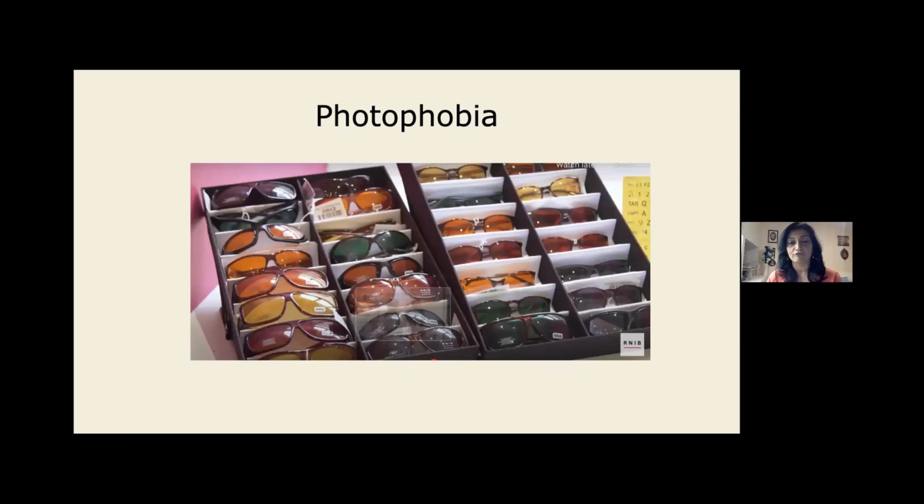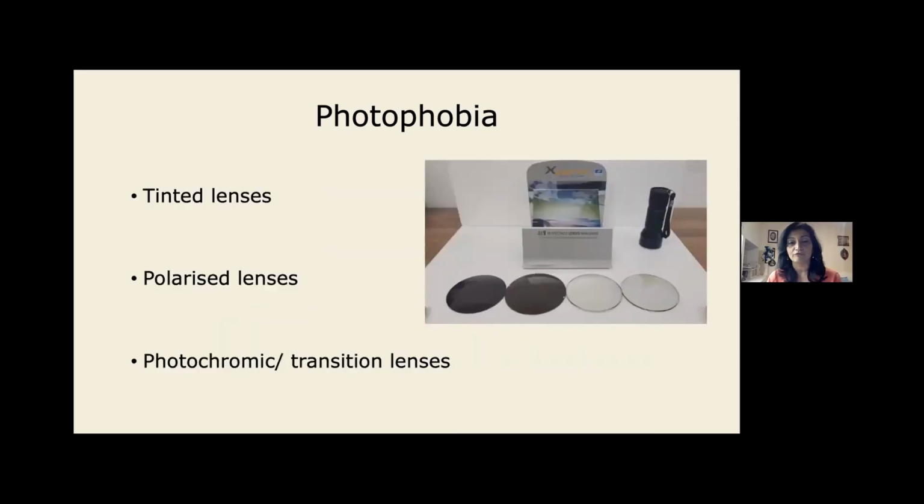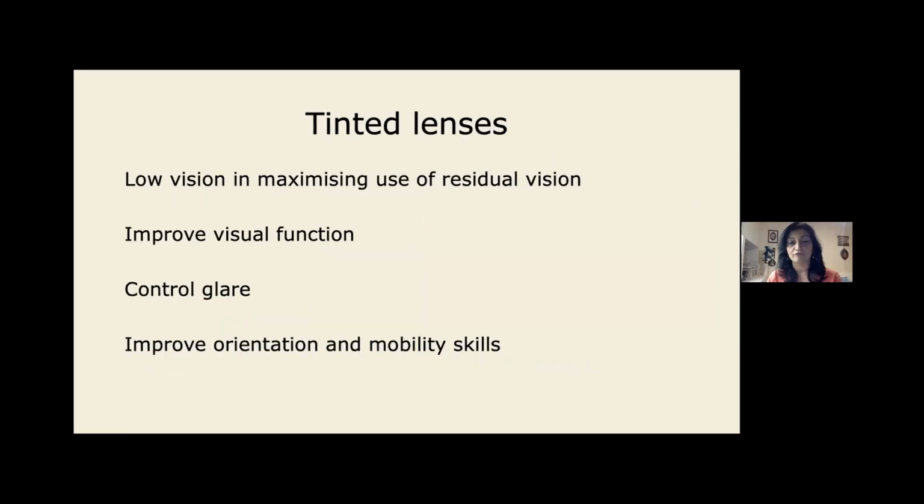We have tinted lenses, polarized lenses, and then photochromic lenses, or what we call transition lenses. Tinted lenses are also used in other conditions which have low vision, and they seem to maximize the use of the residual vision that you have by removing the glare. They seem to improve visual function and help to improve orientation and mobility skills when all this residual peripheral glare is reduced.